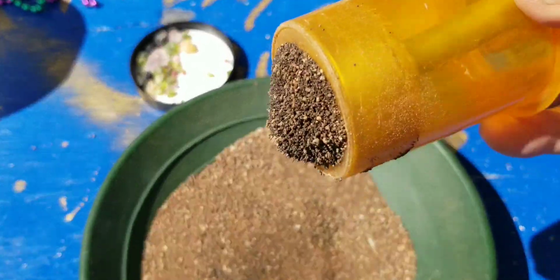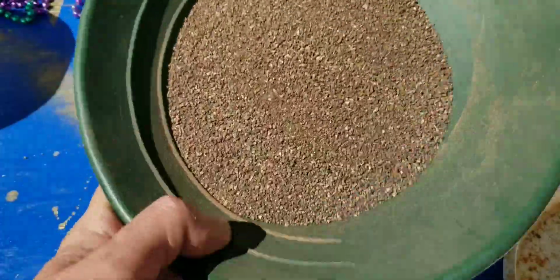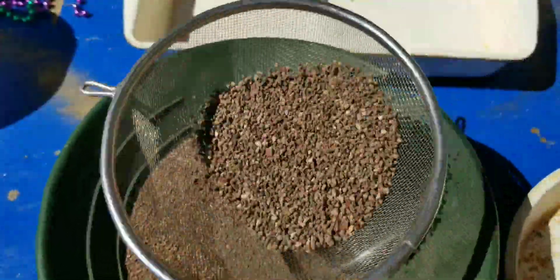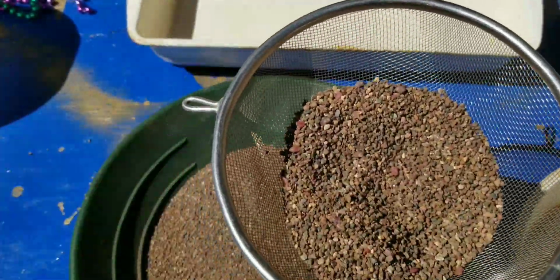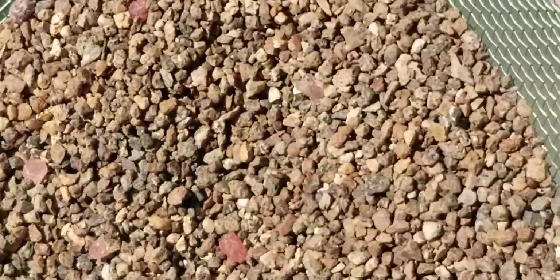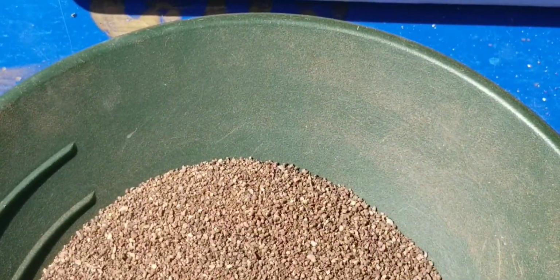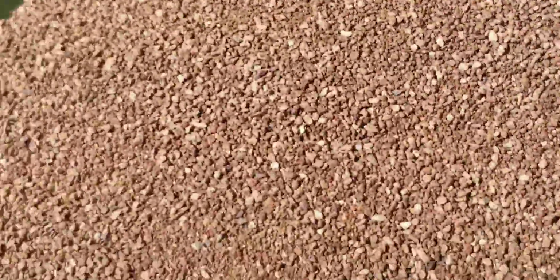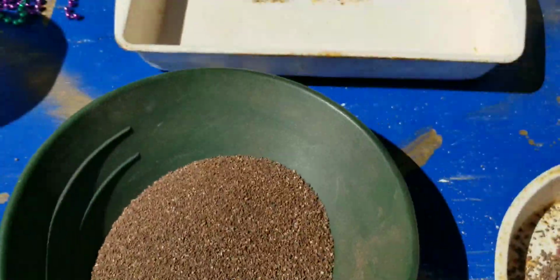Yeah, not that much. So, as it turned out, I decided to go ahead and classify this down just because there are so many ruby chips still in this. I don't know if you can see it, and it's pretty bright out here in the sun, but there's quite a bit of ruby chips left in here. So just to make it easier to get those cleaned out, we will break that down. And the bulk of our material, as usual, is the less than kitchen strainer size.